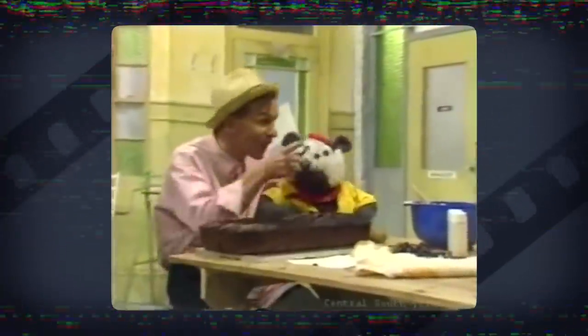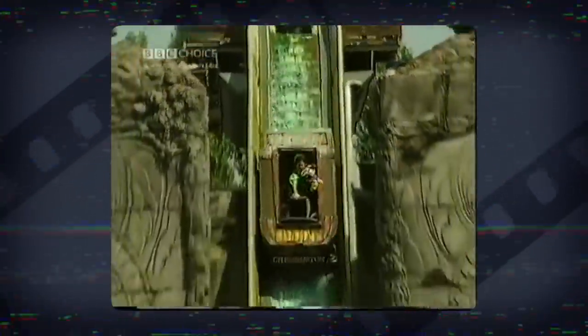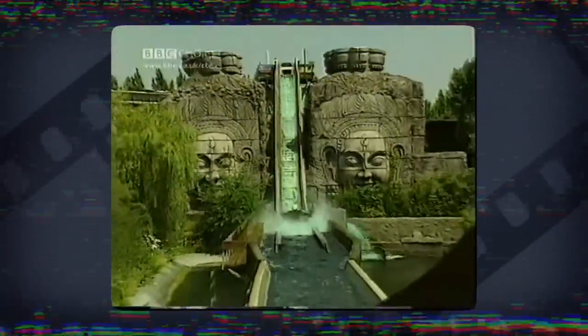In the first series, Bodger was a cook working in a cafe. Series 2 to 3, he was in a school setting. And in season 4, he was in a real-life theme park in Britain. And then the remainder of the series featured Bodger and Badger living in rental apartments.